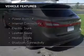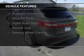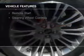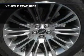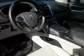The features include a power sunroof, internet connectivity, electric trunk, leather seats, heated seats, Bluetooth connectivity, Sirius XM satellite radio, digital audio input, remote start, steering wheel controls.